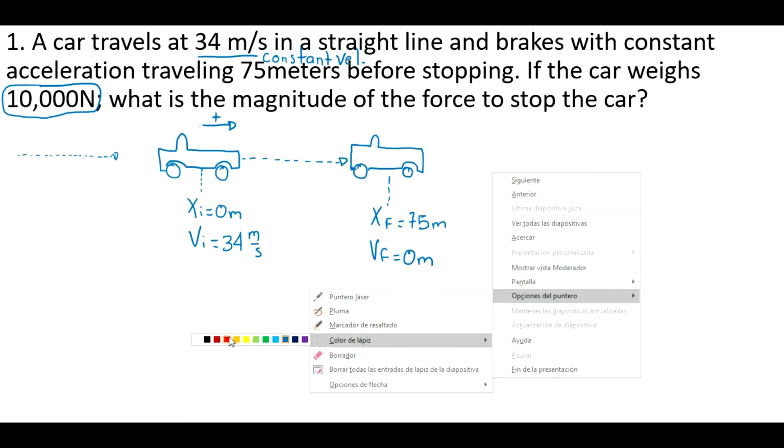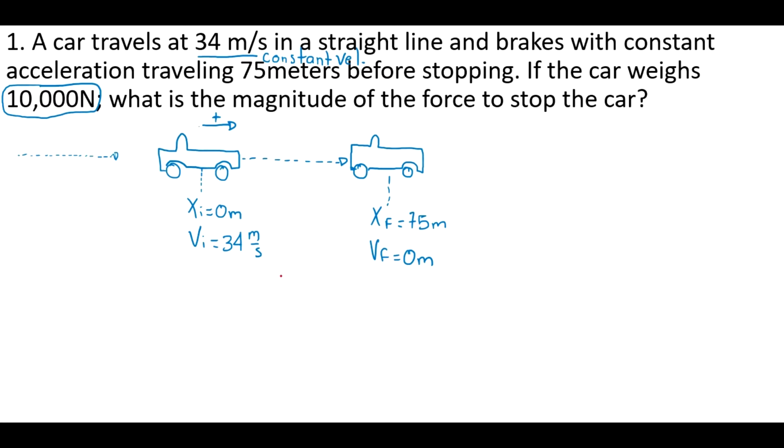It is very important to mention that if the car is going to stop, that means that there will be something in the opposite direction. It's going to oppose, or be against, the motion. So that would be the acceleration, which means the acceleration is going to be negative. And we're going to see in a moment that there will be a force that generates that acceleration, and that force also has the direction of the acceleration. So that force is going to be negative as well.